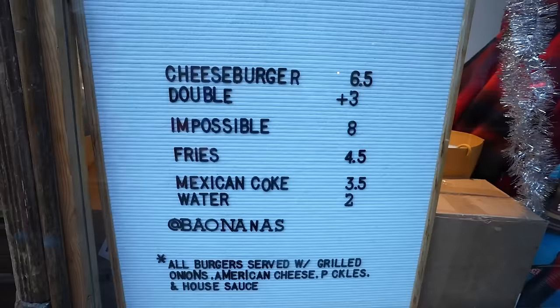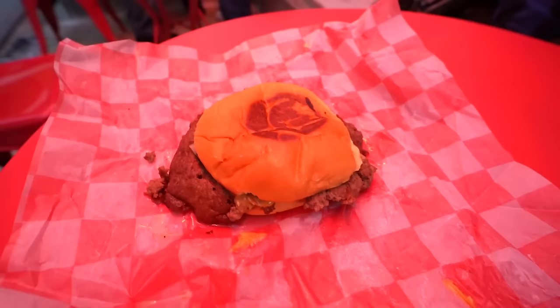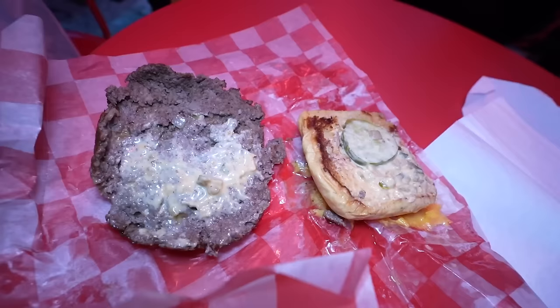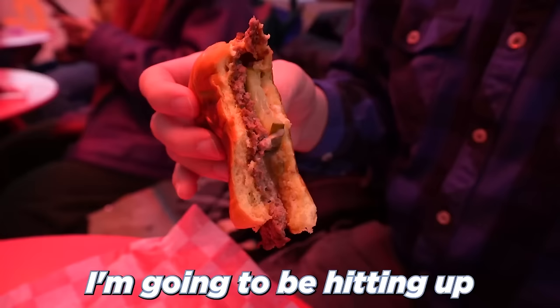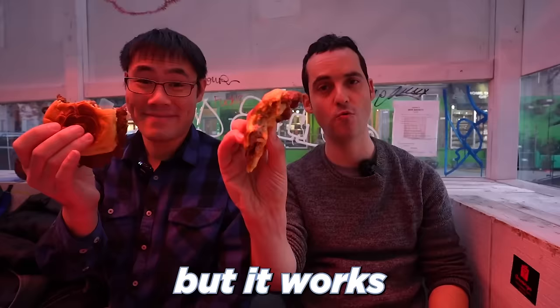Yeah, this thing, $6.50, I mean, great price, great value too. You know, I've eaten at all the city chains, and a lot of people say that Shake Shack is overrated. I am a Shake Shack fan. I do not think 7th Street Burger is overrated. I think I'm jumping on the hype train. They got one of these in Brooklyn I'm gonna be hitting up near me now. It ain't pretty, but it works.